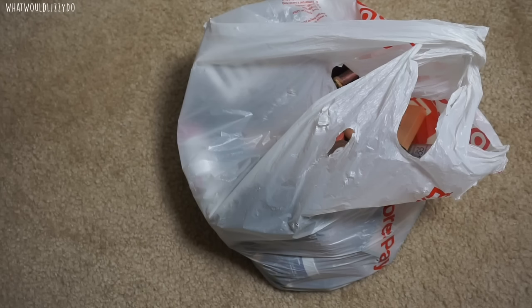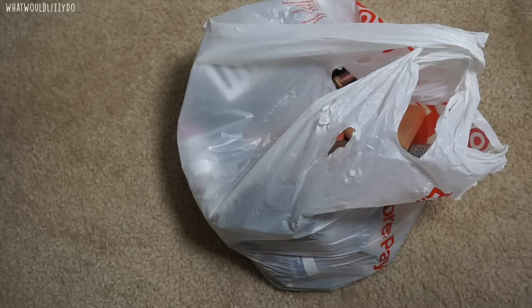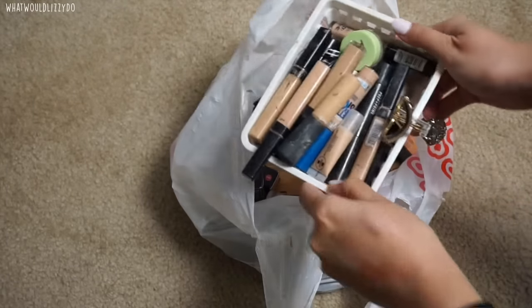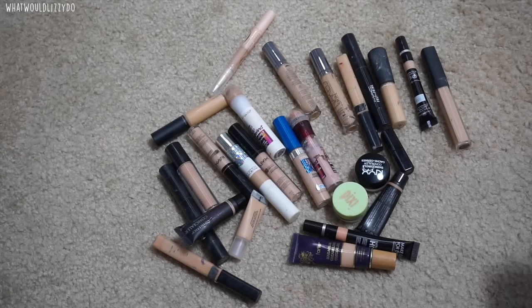You guys, so this is part 2 of my declutter series, and today I'm going to be doing concealers and also foundations. In this bag, I basically have all of my concealers and a little bit of some miscellaneous things, but mainly concealers in this bag. Okay, so now let's start off with my concealers.